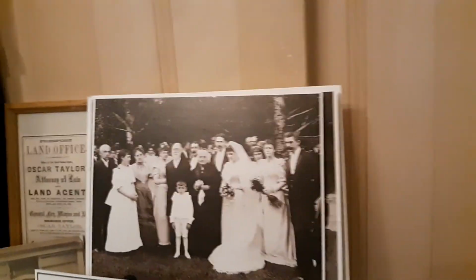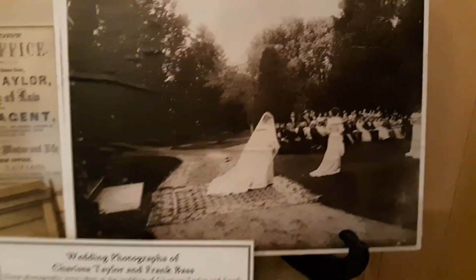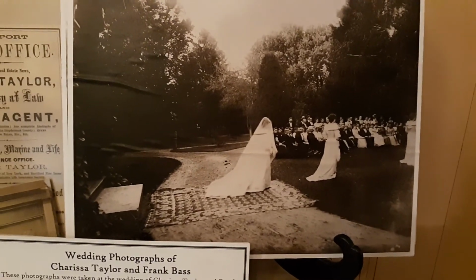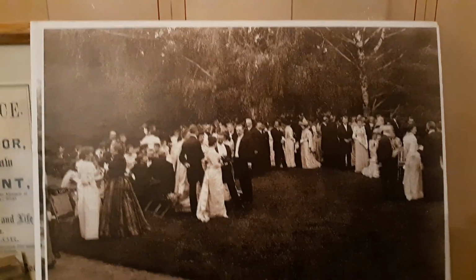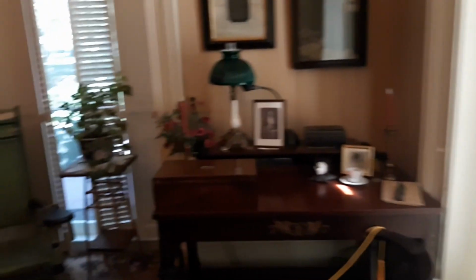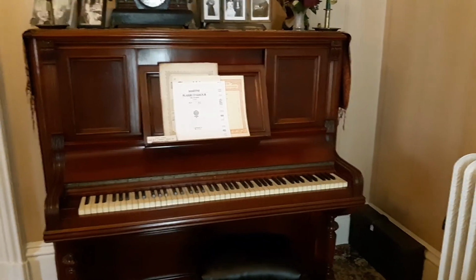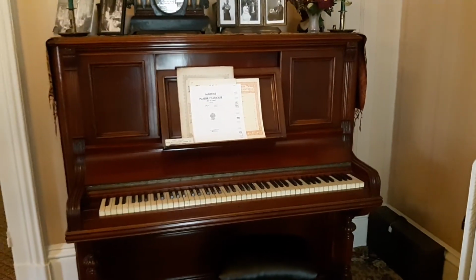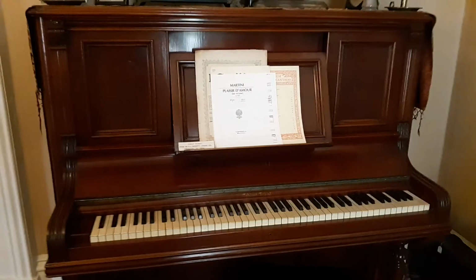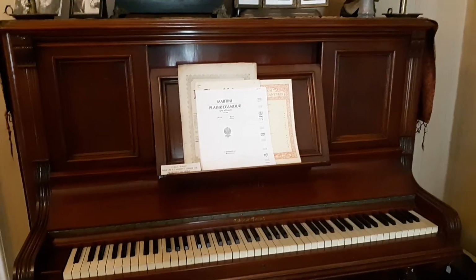Caressa Taylor, the youngest daughter, was married right out here on the front lawn, and I'll show you that a little later. But it was quite a formal affair and quite a social event. Everybody was in white tie and their finest clothing. The piano over here was manufactured in Freeport, and it's supposed to be the first piano off the line, and it has been in this house ever since it was new. So it's been in this house for 150 years.